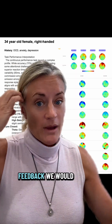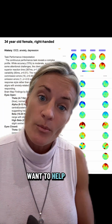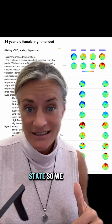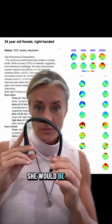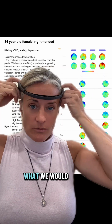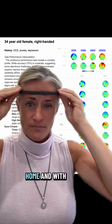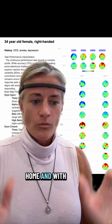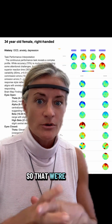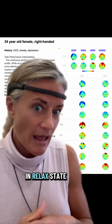With neurofeedback, we would want to help her brain feel more comfortable in a relaxed state. So she would be using the Muse headset, and it's got these sensors on it. What we would do, she would have this at home, and with the MindLift platform, we would set up a program so that we're helping her brain spend more time in a relaxed state.